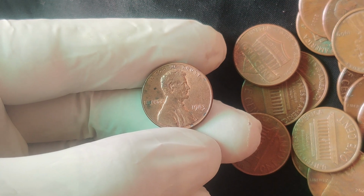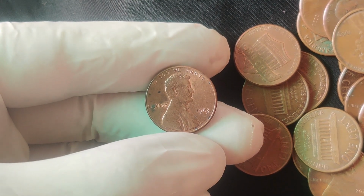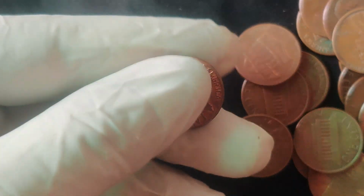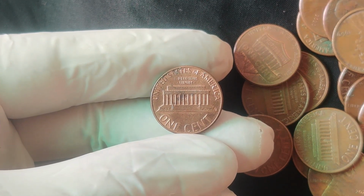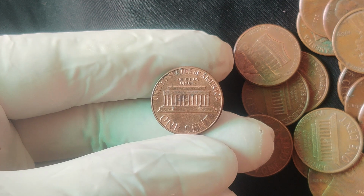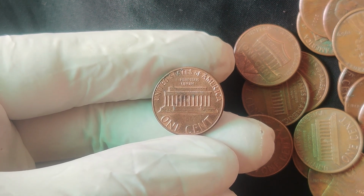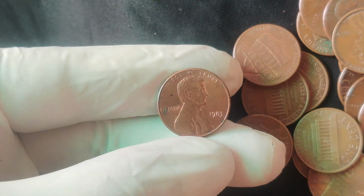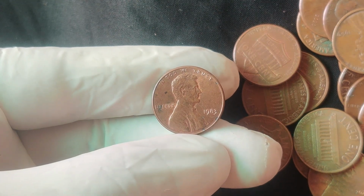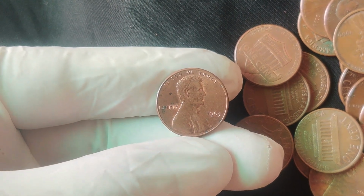Now, if you think you've found one of these rare pennies, what should you do next? Well, the first step is to have it authenticated by a professional. There are many coin grading services, such as the Professional Coin Grading Service (PCGS) or the Numismatic Guarantee Corporation (NGC), that can verify the authenticity and grade of your coin. This is crucial because it will determine its market value.